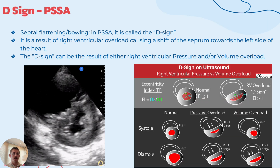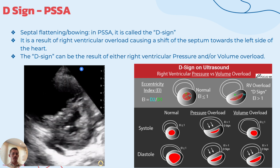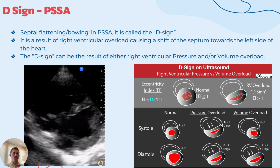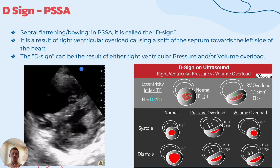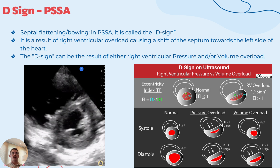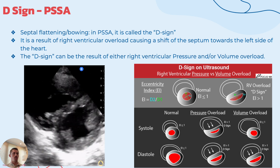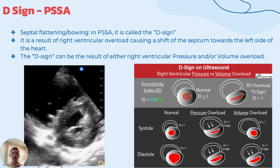Moving on, D sign. This is that bowing or septal flattening in the parasternal short axis. It's right ventricular overload causing a shift in the septum toward the left side of the heart. If you've learned this in, say, your FAST, your RUSH exam, and you want a little bit more, I thought the eccentricity index described by Ryan et al. was really interesting.